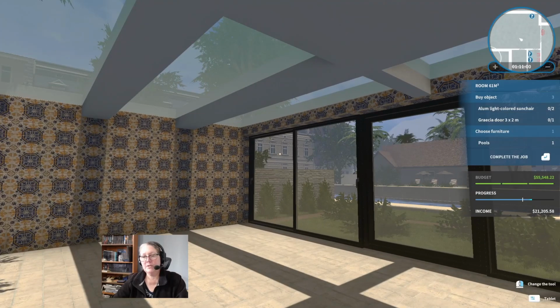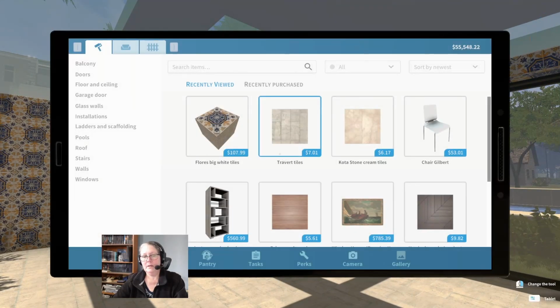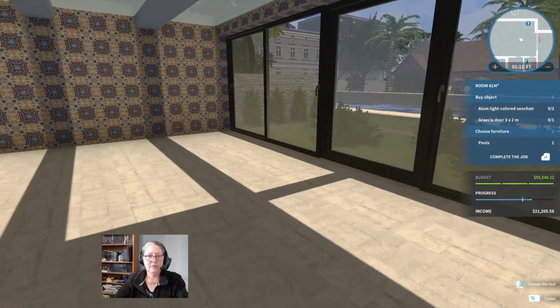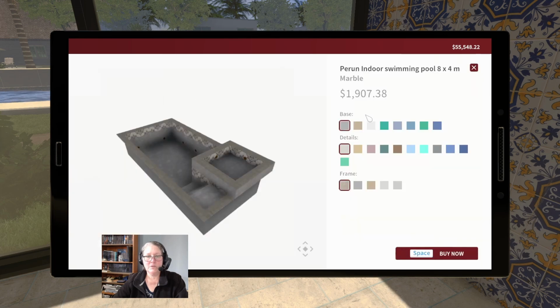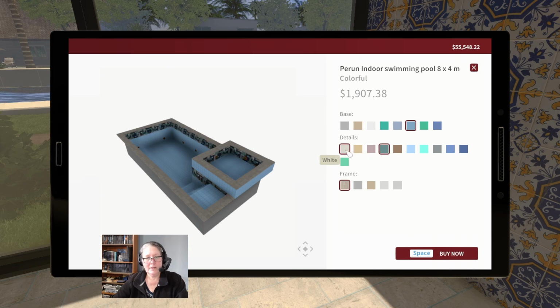Okay, to finish this room, we need to find a pool. What's this? Oh boy. You know what? I'm kind of torn between the Marzana or the Perun. Actually, we might go with the Perun indoor swimming pool. Oh, especially since it's got those on it. Alright. Let's go with that. The details. All right, we're sticking with those details. And the frame is going to be cream. There we go.